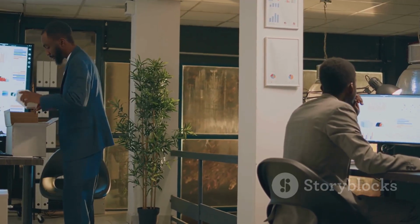Imagine you're running a bakery. Every sale you make, every ingredient you purchase, every utility bill you pay, these are all examples of transactions. Each transaction, no matter how big or small, leaves a footprint on your financial standing.